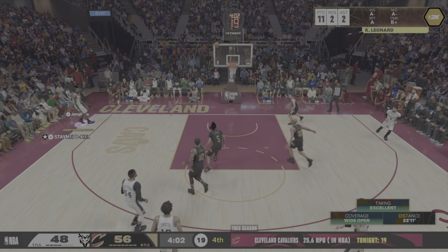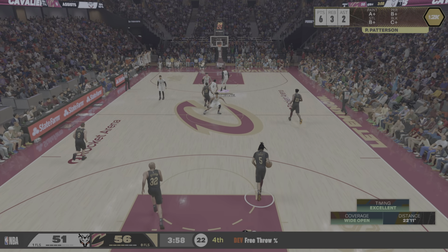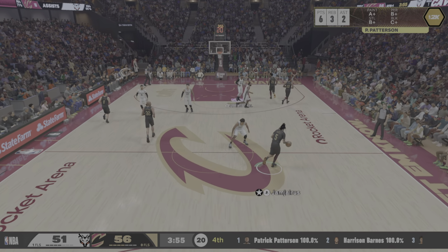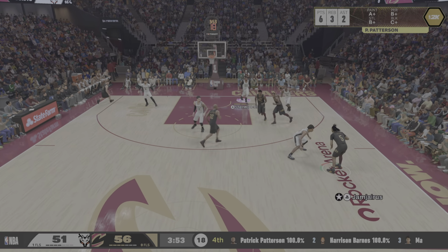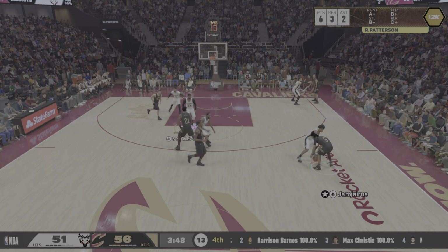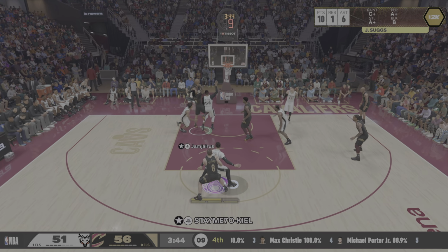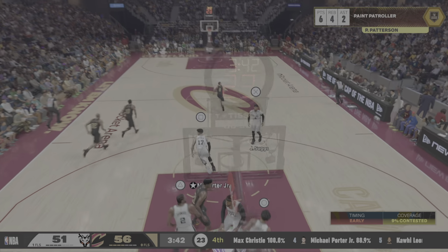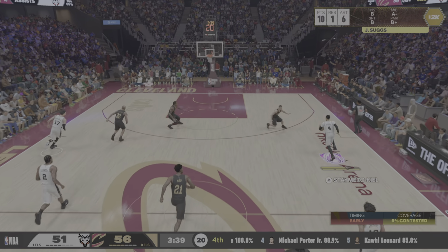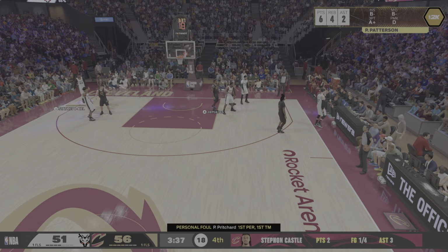Leonard for three. Oh, Leonard laces it in from distance. And of course, we've seen Kawhi hit some huge shots from the corners throughout his career. DeRozan a screen. It's hauled in by Patterson. And they're up right now, but it hasn't been because of him. He's really struggled on offense.